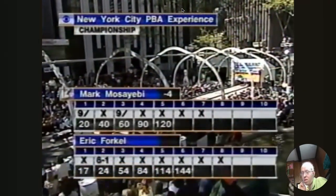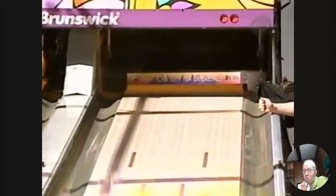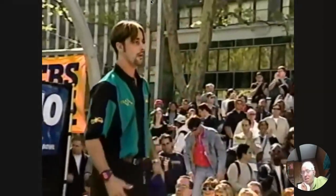8th frame of the championship match. 4 pins separate our 2 bowlers. Really, the first break for Mark Mosayebi, that ball looked a little bit high in the pocket, but it held, it set up just at the last minute. They're going toe-to-toe, strike for strike.